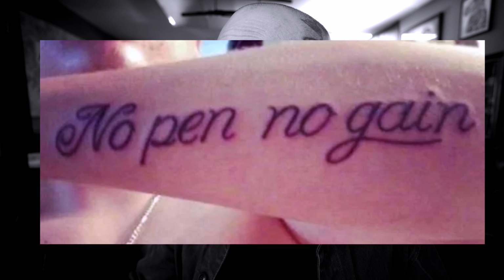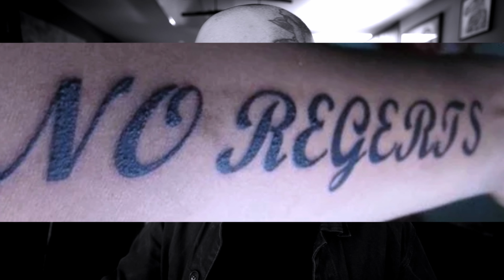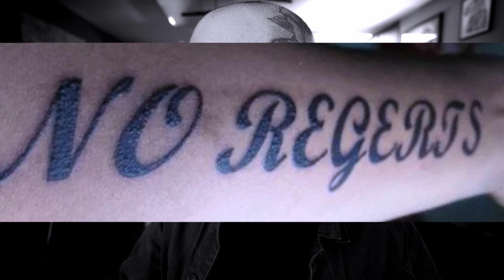Slayer. This reminds me of those people that come to see you at the shop and they ask you for a back piece today. And you're like, I can't do a back piece today. Well, my friend got one. And then they show you a picture and this is the picture they show you. No pain, no gain. Don't have a pen, you have no gain. No regrets.